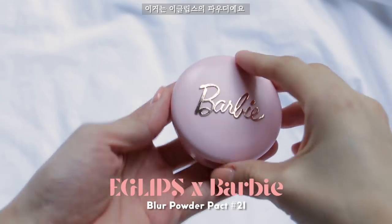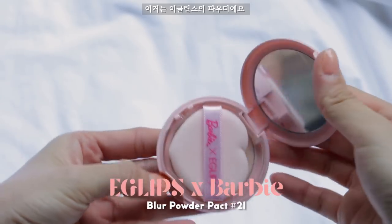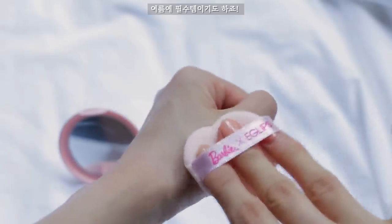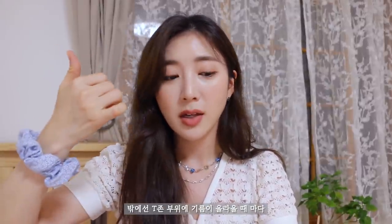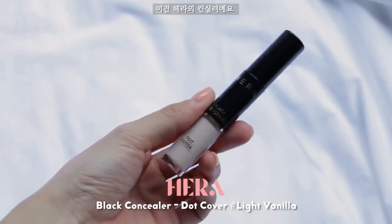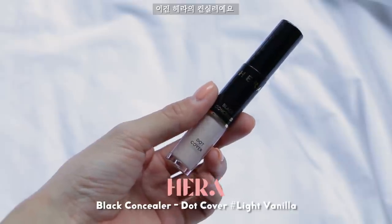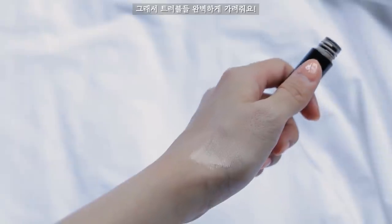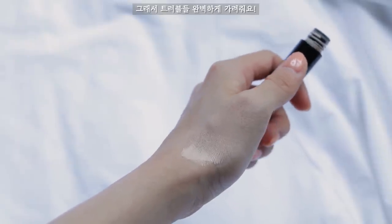And this is a powder from EGLIPS. I mean, this is another essential for summer. I don't have to put too much on my face before I leave home, but when I'm out, I get some oils on my T-zone, so I just got to pat all over my face. And this is a concealer from HERA, and trust me, it has such high coverage, so it completely hides everything.